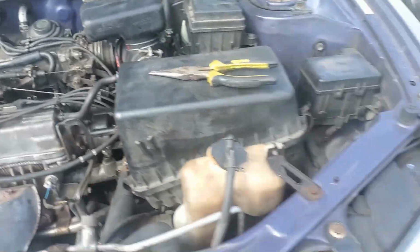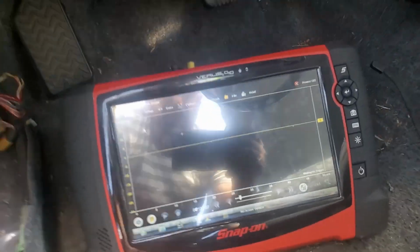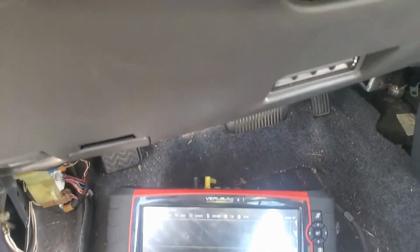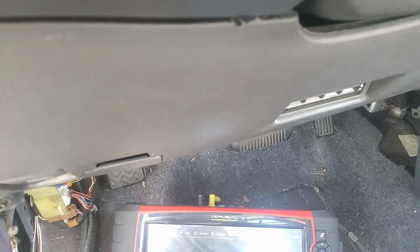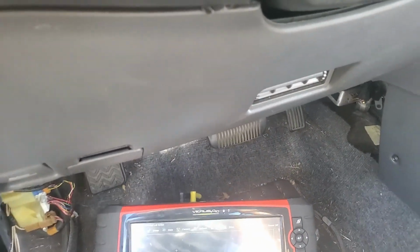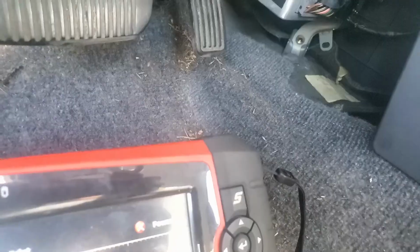We're gonna probe on the same one to see the difference, and I'm going to start it. Okay, no shaking. I can tell from the sound that the engine is running on 4 cylinders. Let me get the tip.